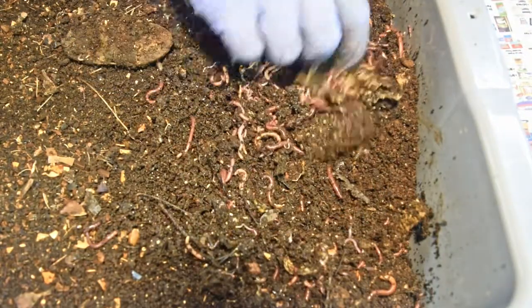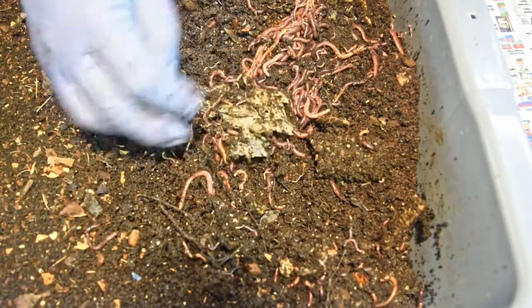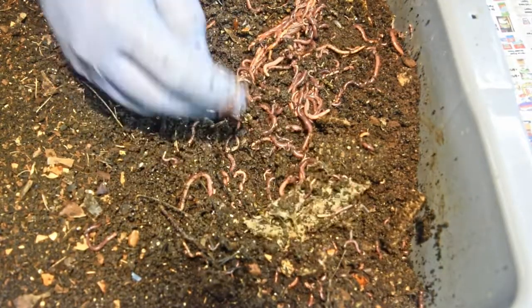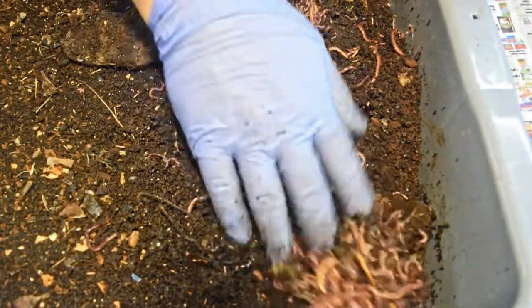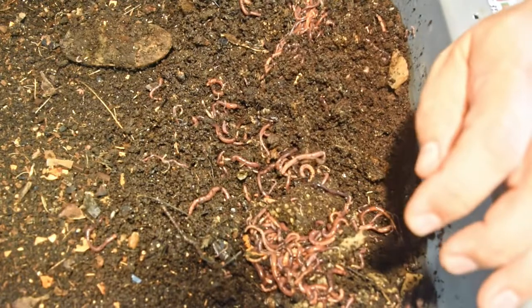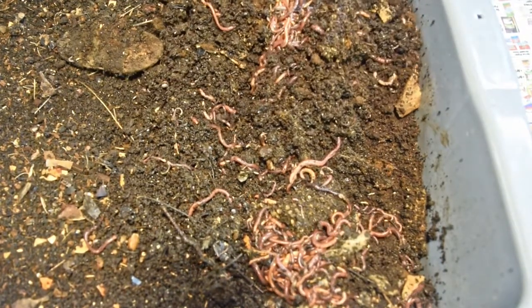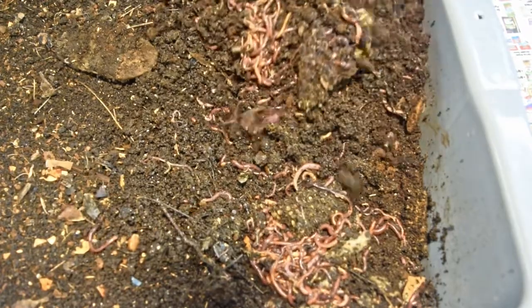Wow, look at this. Some sort of gooey something that they're really clinging to. Maybe, yeah, cardboard, a little chunk of bedding. Wow. There is just a ton of worms in this bin. I'm just curious. I'm going to do a little reach to the bottom on this side too and see what we end up with. I already feel it's really gooey.